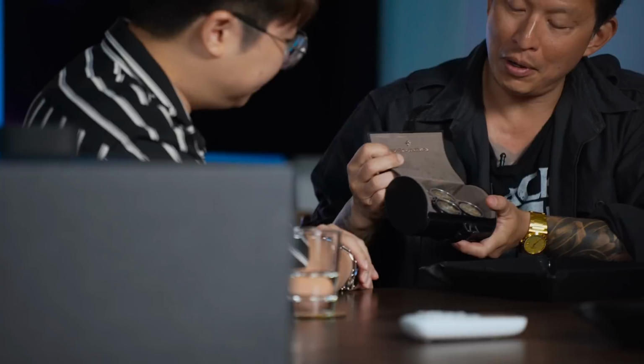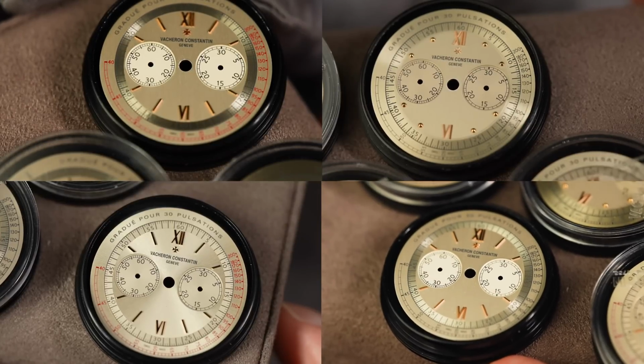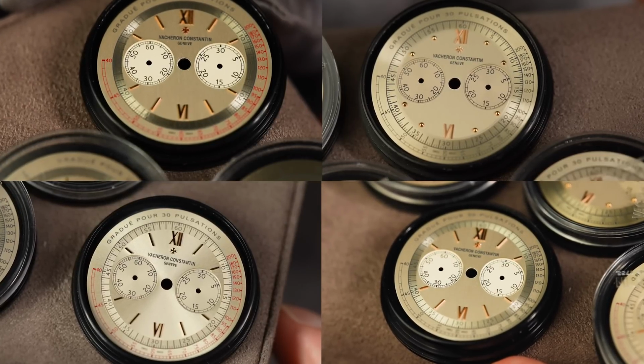But what was really incredible was during the process of designing the style, I remember I was at Basel Fair and I got a phone call from Christian that said, hey, I'm going to be coming to Basel tomorrow. Let me show you some dials. He had actually made not just this dial, but 4 other dials, so 5 in total. And he brought all 5 of them for me because he liked them all. So if you look at them, they're all pulsometer dials and they all feature these beautiful applied Roman numerals at 12 and 6 o'clock.